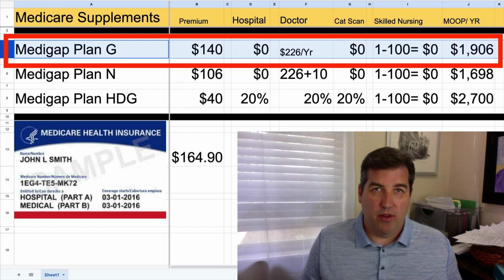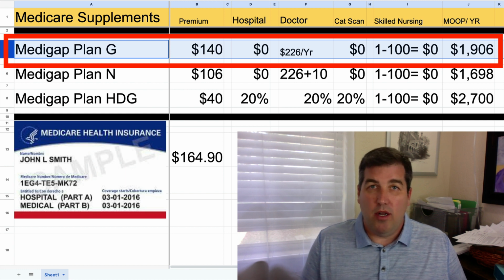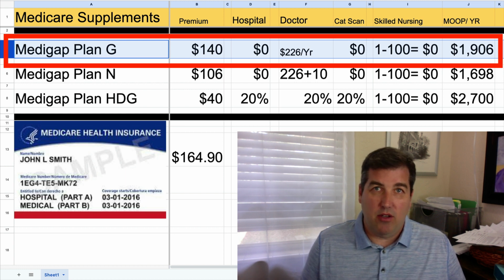Now, there's a couple different things that would make the plan cheaper or more expensive. Number 1, it's less expensive for females than it is for males. Number 2, it would be your zip code that you live in.